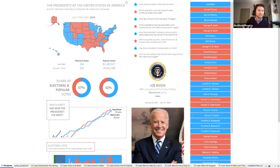And how many presidents inherited their office? And people kind of talk about this pendulum of politics, right, where it swings one way. Does that actually play out in the data? So these are all questions that I sought to answer, and I learned some interesting things along the way. So let's take a look at the dashboard and start using it.